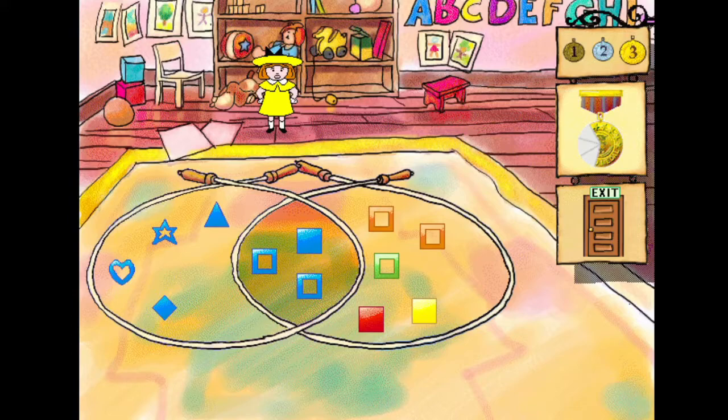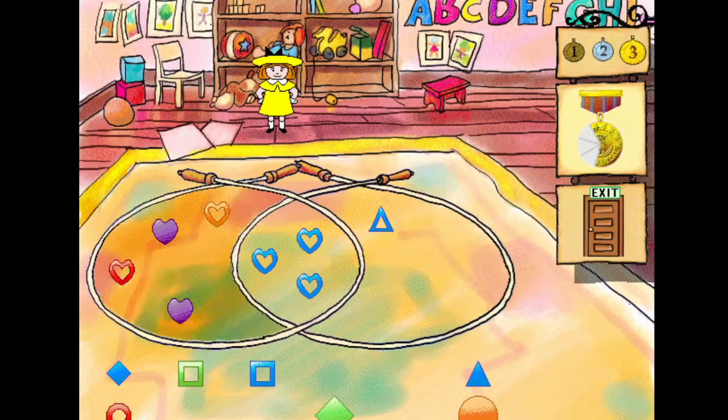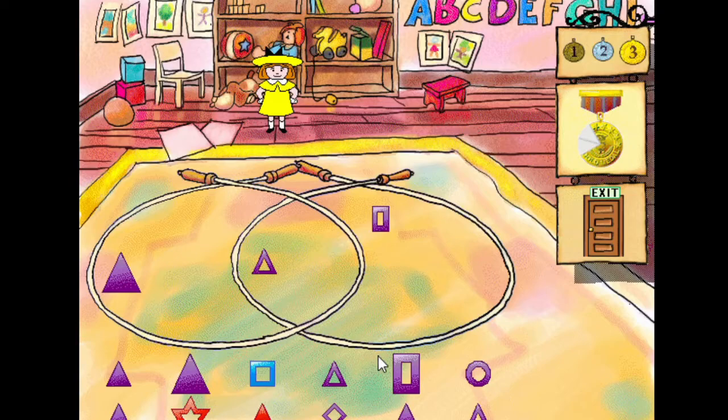Let's do more! Very good! The objects on the left are small hearts. The objects on the right are small and blue. And the objects in the center are small blue hearts. Très bien! Can you find others? Oh, bon! Find more!